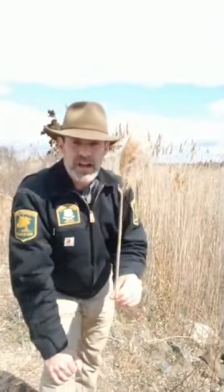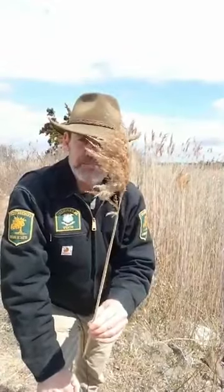These plants are found all over the coast of Connecticut. They're all over the US. These are from Europe and Asia. They're not from this area. There is a native Phragmites. It's very, very difficult to find.